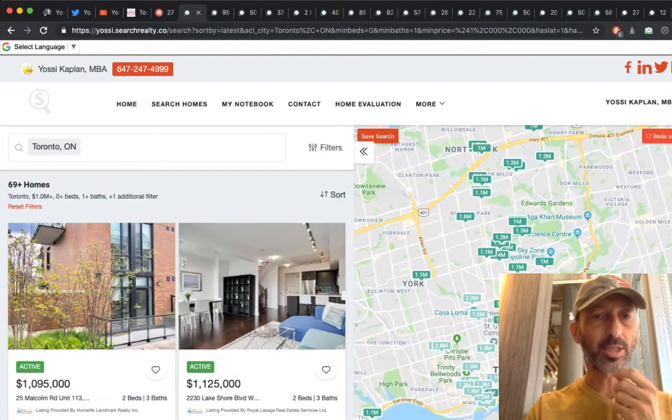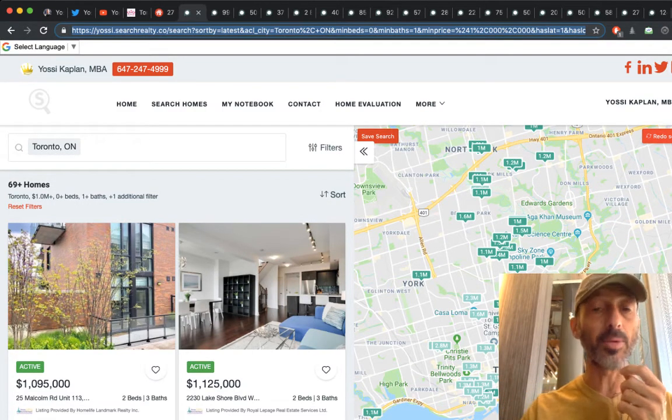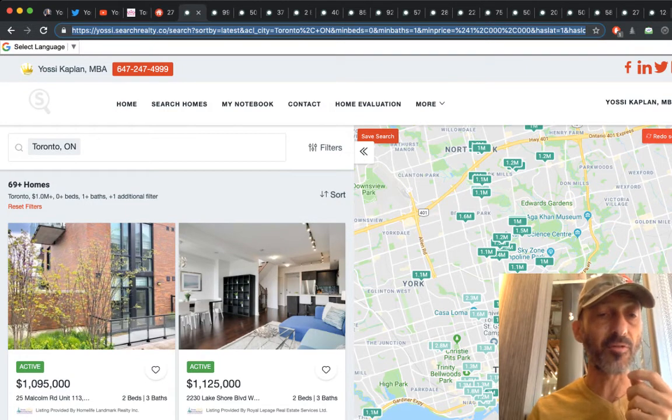Okay, so let's start. We're going to go to yossi.searchrealty.co. This search here, I'm going to leave available for you in the comments below, so you can click on that link and get to what's new in Toronto townhouses for sale. And this is filtered by $1 million minimum.